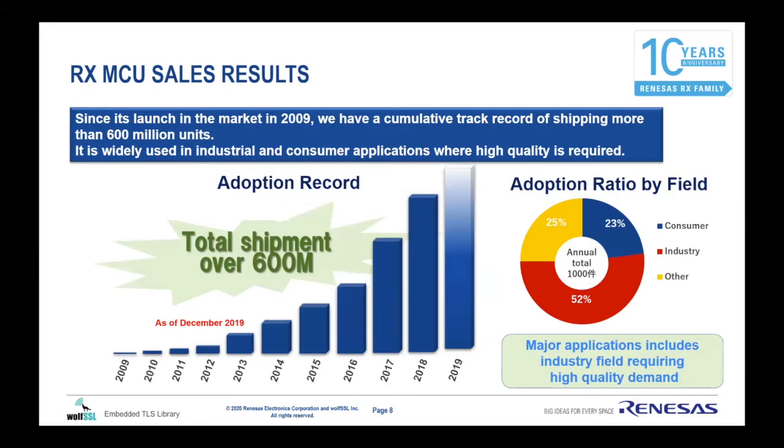So Renesas is not new to the MCU industry. We are celebrating the 10th anniversary of the RX microcontroller. Since its launch in 2009, we have shipped over 600 million devices for various industrial and consumer markets, which require high quality products.